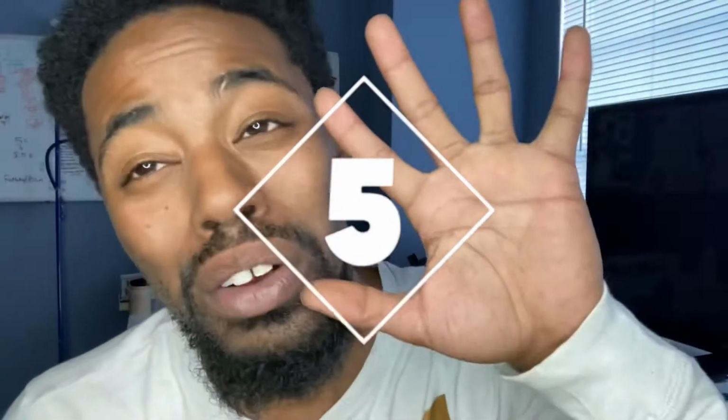What is number 5? Number 5 is actually the type of credit that you have. Do you have an installment loan? That's a type of credit. Revolving credit, that's a type of credit. A car note, that's a type of credit. Things of that sort. So when you have different types of credit, you show that you know how to handle different types of credit.